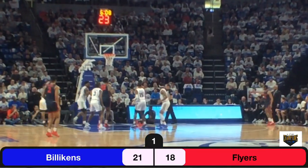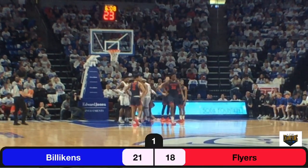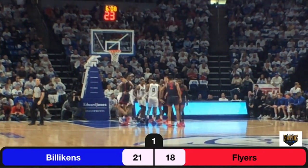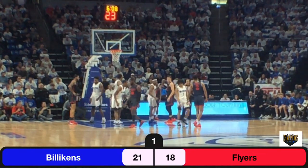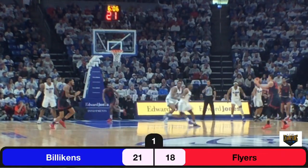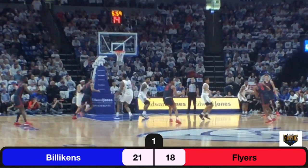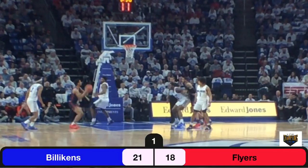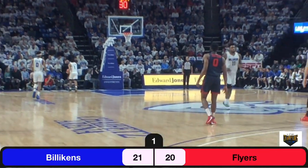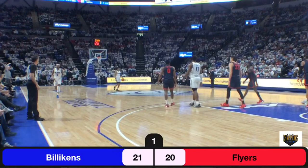To the basket goes the Dayton Flyers. Out of bounds, it stays with the Flyers. Flyers with it. Three-pointer from Toplin, no good. Rebound Flyers offensively. Watson to the basket. He fakes, he shoots, it's good. Dayton Flyers has brought it back to a one-point lead for the Billikens. 21-20, 5 minutes, 40 seconds, first half.